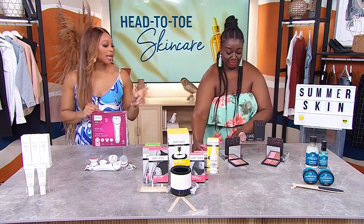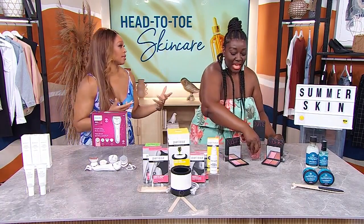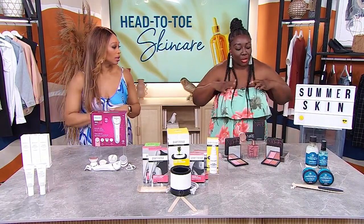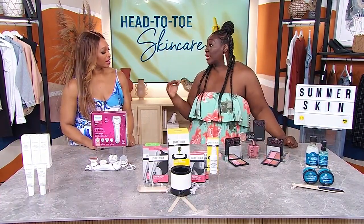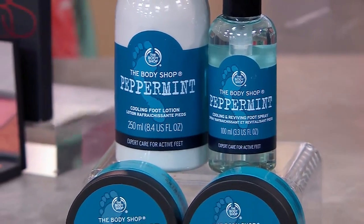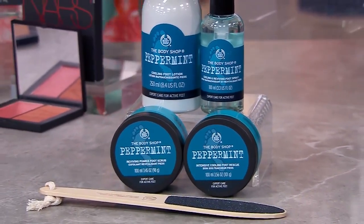Okay, so let's talk feet because it's foot season. Like you're in the sandals and what have you. The tootsies are out. Okay, so you have the Body Shop Peppermint Foot Collection. All the products in this collection are enriched with peppermint essential oil, from freshly picked English peppermint. It's going to give you this cooling sensation on the feet. Comes with a lotion, also a spray that really refreshes tired feet.